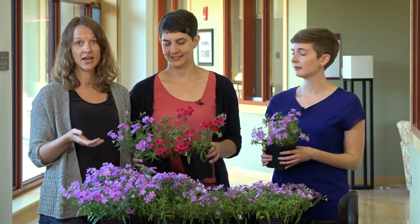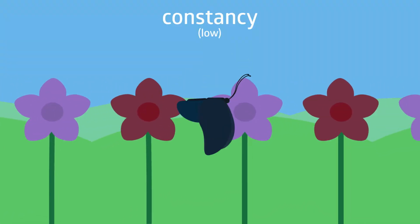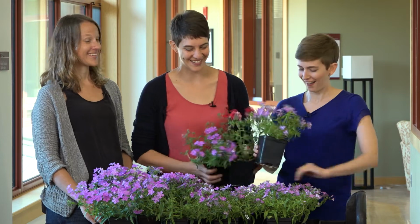We would consider this pollinator to have high constancy, and this would reduce the chance of hybridization. In another case, a pollinator might move between a red, then a purple, red, purple, red, purple, and we would consider that pollinator to have very low constancy and probably would increase the chance of hybridization. So how do we test these hypotheses? Let's go watch some pollinators.